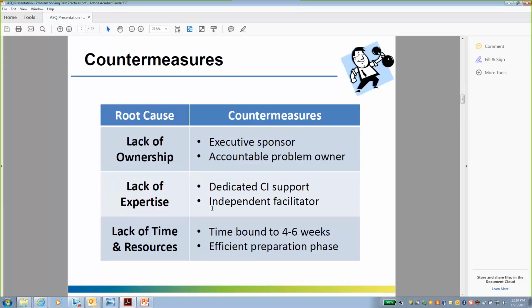And it's also something that you just can't expect someone to do the first or second try. Facilitating these problems takes experience. And then lack of resources and time, or lack of time and resources, what we did was, some of these problems were around for over a year. In fact, some of them could be traced back several years to even before the lean transformation. What we decided to do was time-bound the effort to 4 to 6 weeks, which seems crazy, I know, but I'll explain how we did it in a minute.